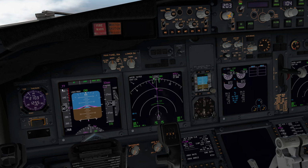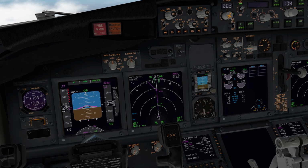Switching over to the Mach. And there we go, you can see the stick pulling back slightly. Vertical speed starting to increase again. And the indicated airspeed will slowly start dropping away at this point.